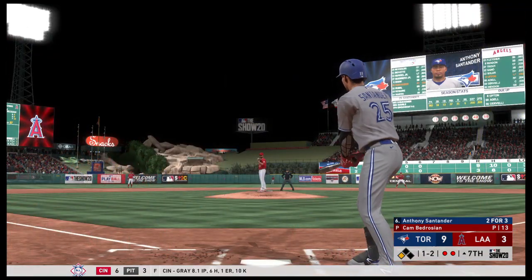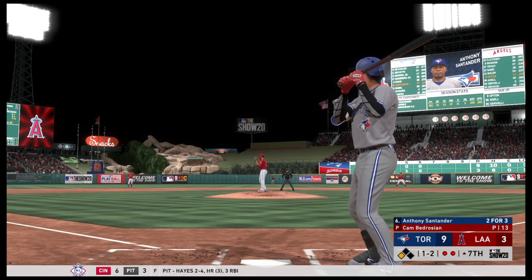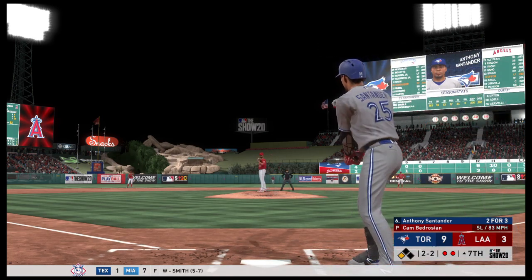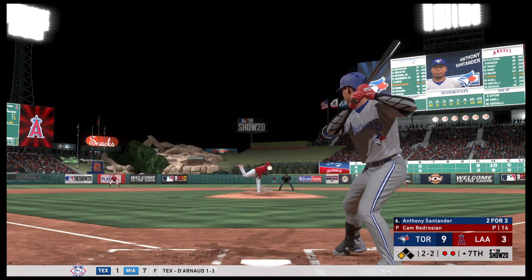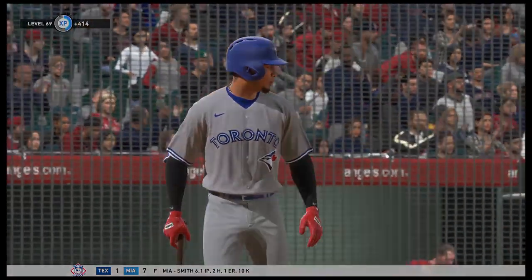Not surprised he's laid on a heater right there. Just saw an off-speed pitch. Wanted to stay back a little bit too long. Misses. Ball 2. And this one runs in on him as he can't get his arms extended.